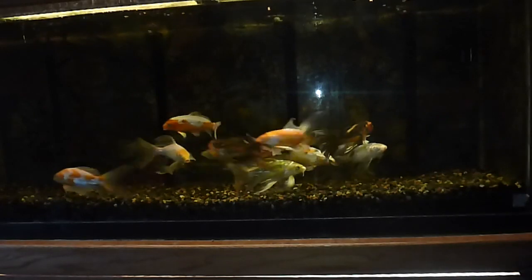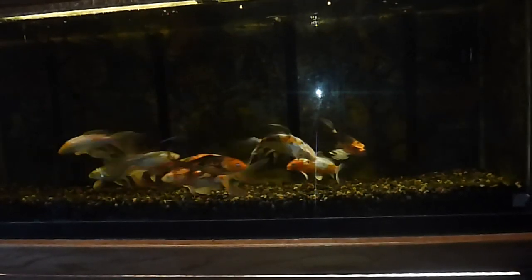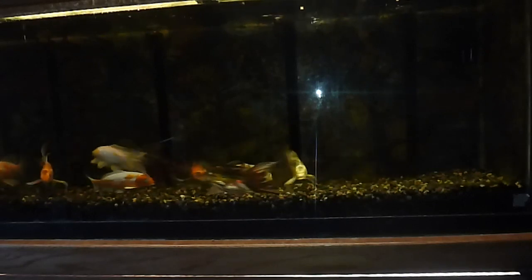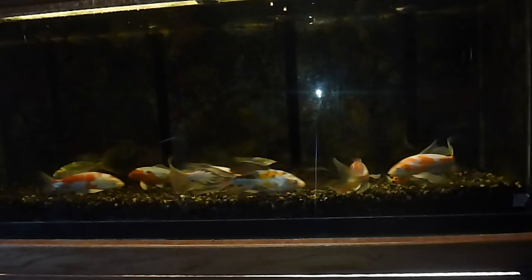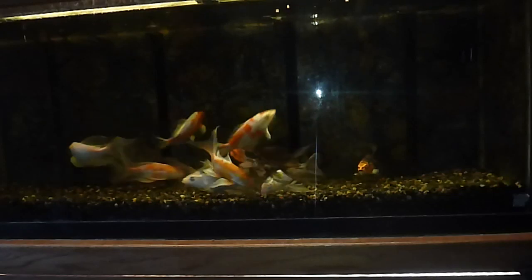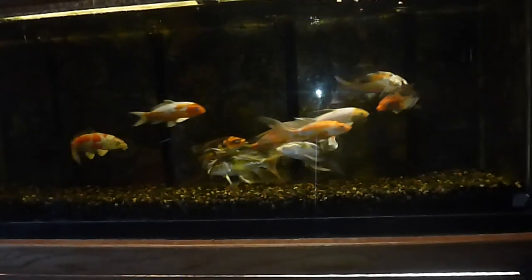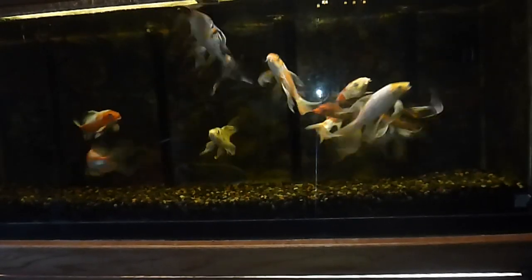Koi are hesitant sometimes about feeding at the surface, and because they are wild animals, these are survivor koi that manage to survive in a pond with other adult koi, from being just little tiny babies to being able to survive out there. They have to be very cautious about being eaten by other fish, by bird predators.